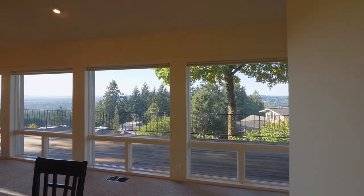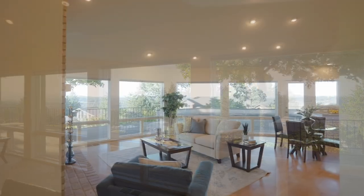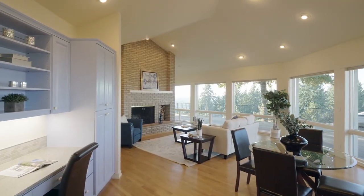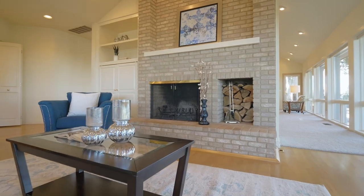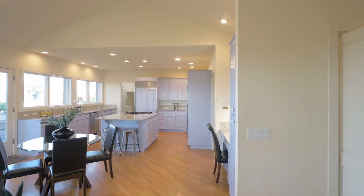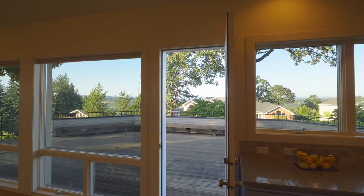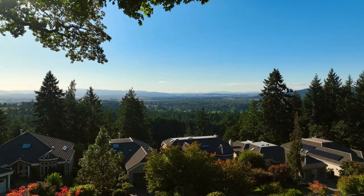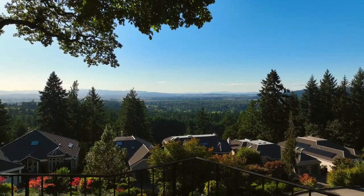The wall of windows is a natural focal point, providing majestic views and abundant natural light. You'll find a second wood-burning fireplace in the spacious family room, original wood floors, and beautiful built-ins. Savor gorgeous sunsets and mountain views while entertaining friends and family.